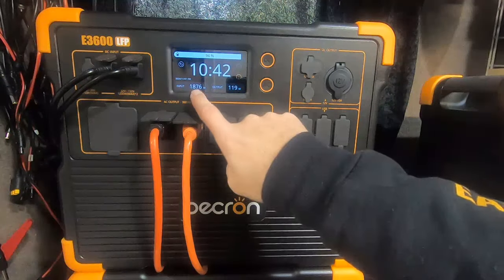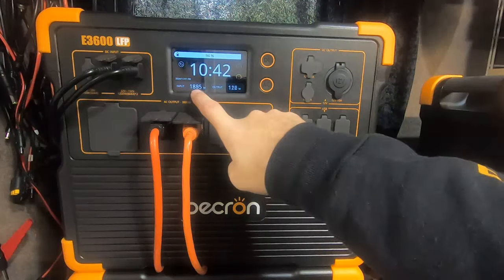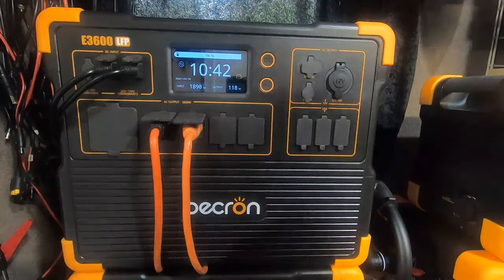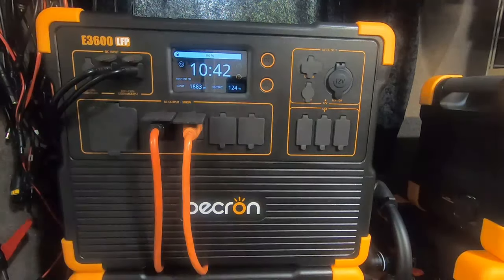Here we're at 1900 watts again, almost. Let's see how far we can get it up here. Almost right there. Okay, so 1900, there you go. So that's one win for the day. 1900 watts of solar coming in.